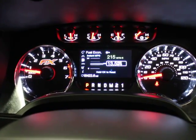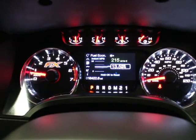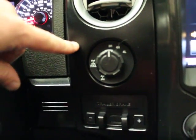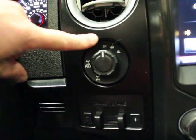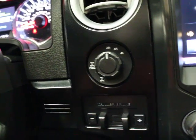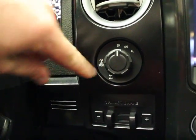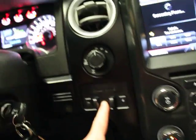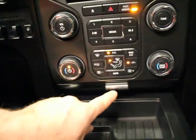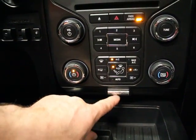You can see that the EcoBoost there is part of the fuel economy system. This also has got a rear locker in it, so that was another factory option. You also have 2 high, 4 high, and then 4 low. That's nice. So the locker, if you pull it out, that gives you the rear locking diff. This is your trailer brake, I think. Yes, it is your trailer brake. So automatic transmission.